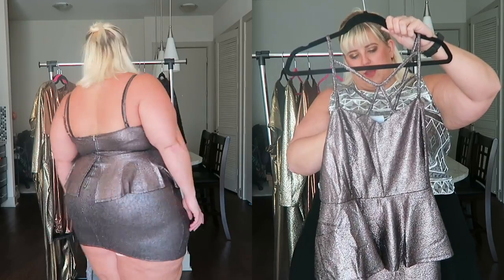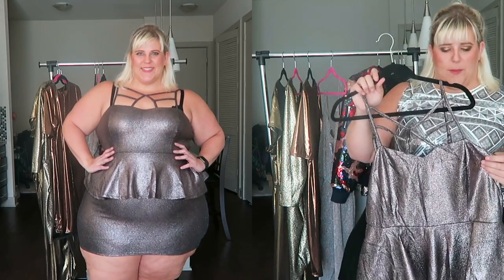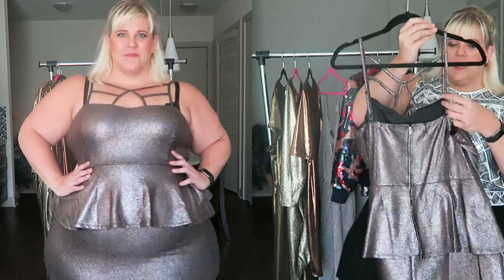This is also a 3X. It was also super inexpensive. This dress was $37. Again, with that buy one, get one half off, I think I paid total $50 for both. The fabric's nice. I love the adjustable straps here.